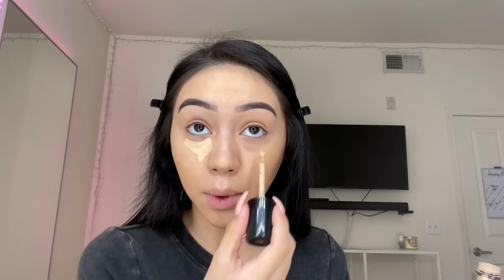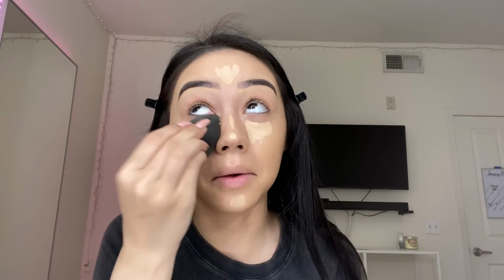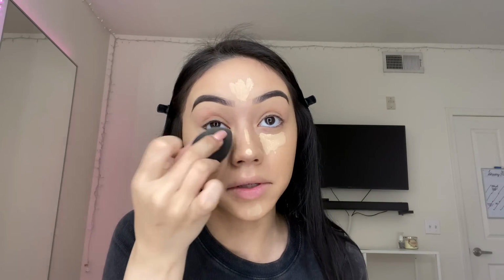So next, we're moving on to concealer, and I use the same products all the time, so you already know this is the Too Faced. Next, we're gonna blend this out. I always try to blend out the under eyes last, and then I wind up going for it first, just because it's the most satisfying to do. And it pisses me off.